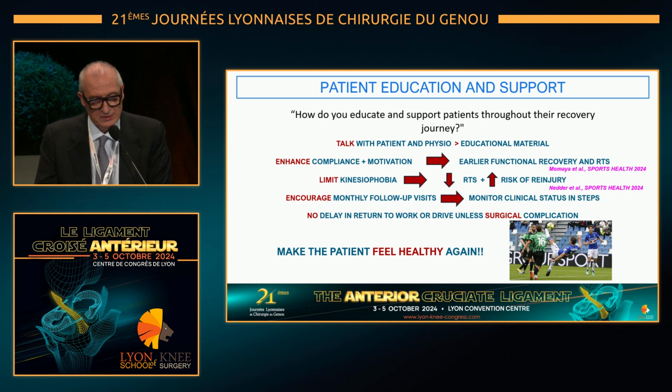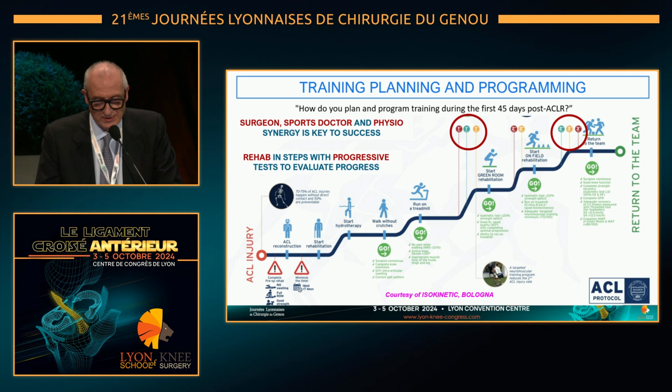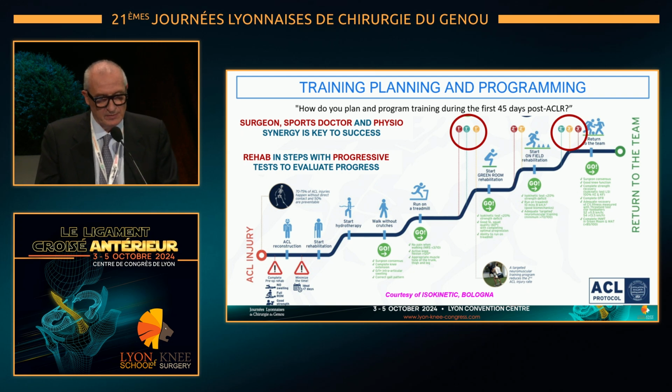So this is important, and you should also have psychological support for this patient. We are lucky to be in Bologna with Isokinetic, where the surgeon, sport doctor, and physio are synergic, which is the key to success. Rehab in steps with progressive tests to evaluate progress, and it is not a matter of time, but a step-wise rehab.